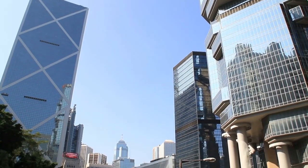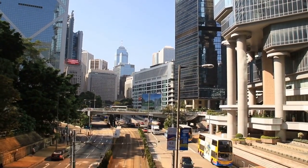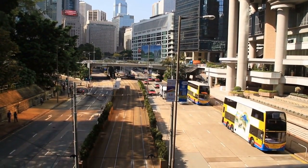Next, you're going to want to explore the streets of Central, which is the financial district of Hong Kong.